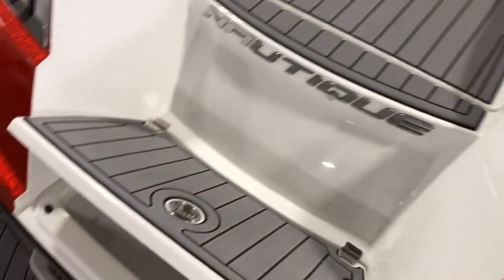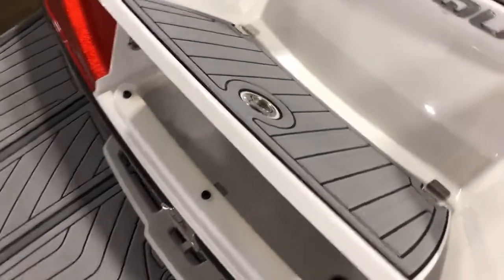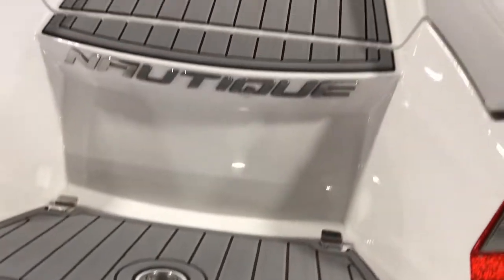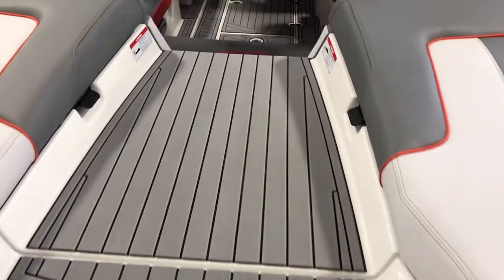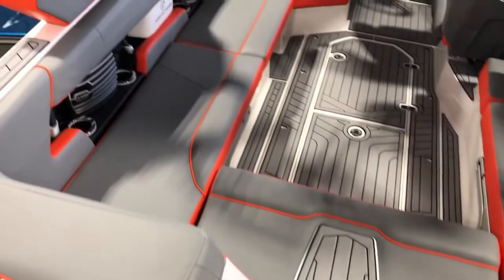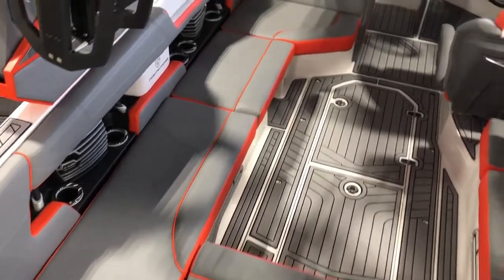Right here at the back, underneath our sea deck step, we've got a built-in insulated cooler, so you've got your drinks easily accessible. Nice sea deck covered walkthrough, huge storage on each side with a separate compartment for the engine so that you don't get any salt water in there. And by the way, this does have the saltwater package.